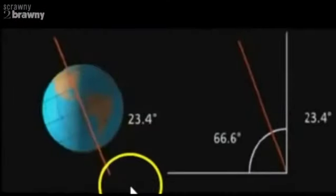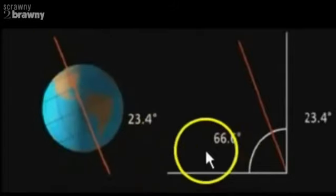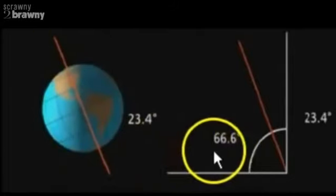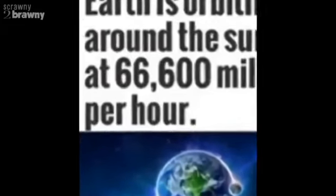The Earth... supposedly 23.4 degrees on its axis. And that leaves you, of course, the ecliptic number, again, 66.6 degrees off. Well, Earth is supposedly orbiting around the sun at 66,600 miles an hour.